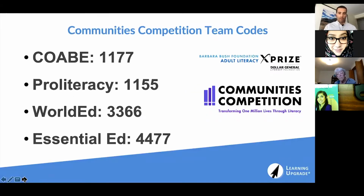But first, what I wanted to look at is, these are four of the largest programs here. And so for any of you that are members of these teams, you can use these as your team codes. So again, there's 46 total communities competition teams. So you can use the code for your team. And I'm going to have Ned on here to tell you a little bit more about this.